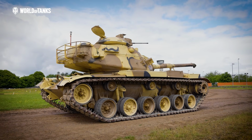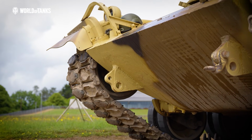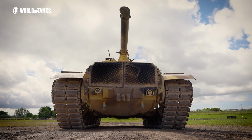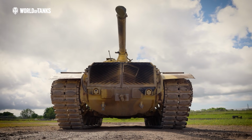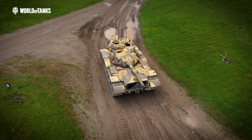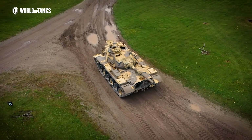The M60 entered service in 1960, becoming the USA's most numerous MBT during the Cold War years. Over 15,000 were built by Chrysler, and they would be used by over 25 other nations, with many still in service in Egypt, Turkey and Saudi Arabia.